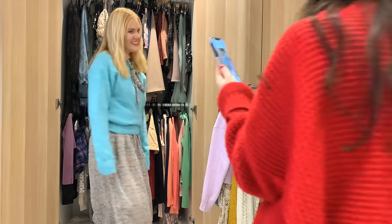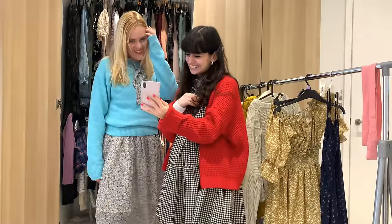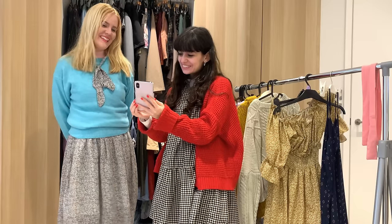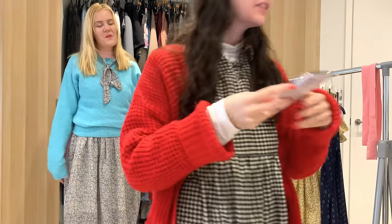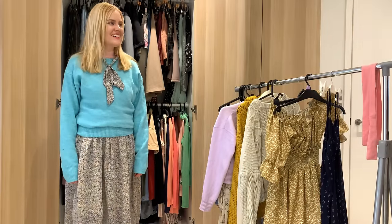So this is what your back looks like right now. Oh, it's so cute. I love it. And I feel like the bow on the front is smart enough for work. Mm, definitely. Like edge.